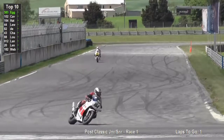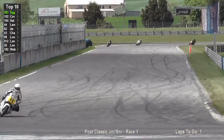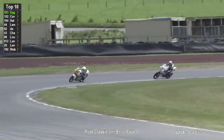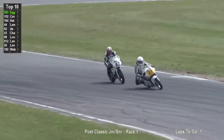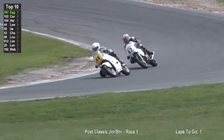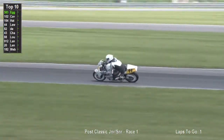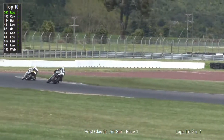Ducati against Honda. Kerry Chapman coming through there in the little TZR, man. He's doing a great job. John Louis there in 7th place. Christopher Lane in 8th. Nigel Lennox in 9th. Finn Webster out there in 10th. And Brian Ashdown in 11th with Shane Larry in 12th.